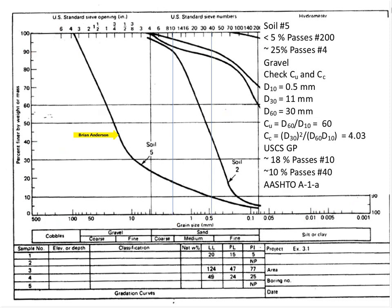Less than 5% passes the number 200 sieve. 25% passes the number 4 sieve, which is the delineation between sand and gravel. So that means that everything from here to there is gravel, which means about 75% of this soil is going to be a gravel. So that's why I went ahead and wrote down, this is a gravel. It's a gravel.